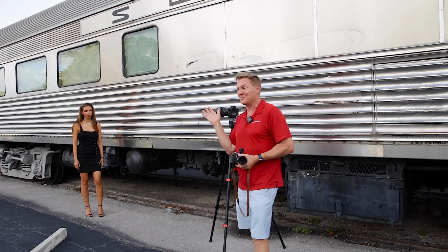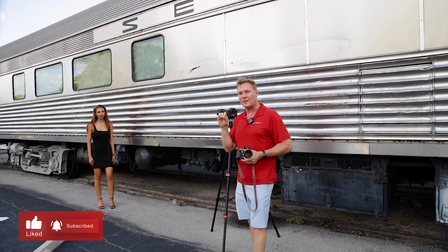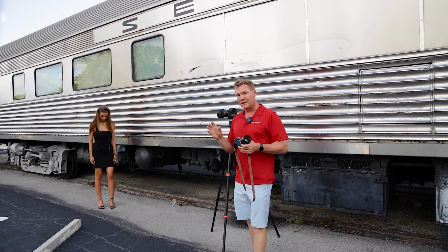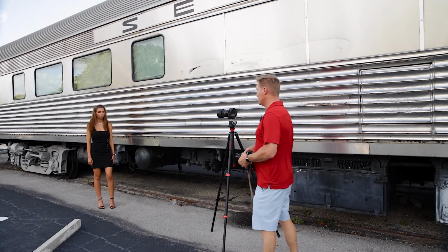The Sony's kind of going to be able to do its own thing and we'll just be able to roll. But the Leica, I've got to be very deliberate. I've got to slow down. I've got to set every little parameter before I push the shutter button. And we're going to talk through that. And I want you to be thinking about these things if you're ever considering getting a Leica. So let's get started with Hannah here. We're going to take our first couple of pictures.